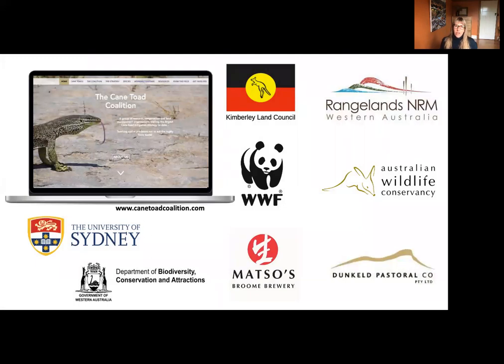We do that with the Cane Toad Coalition, which is a group of organisations that I brought together representing a diverse range of stakeholders in the region that all have a vested interest in biodiversity preservation. And this is a really exciting initiative because these organisations often don't work together, they're their own entities. They don't need to work with other organisations, but we're working together to really leverage off each other's networks and skills and resources and knowledge. And so it's a really great conservation intervention initiative.